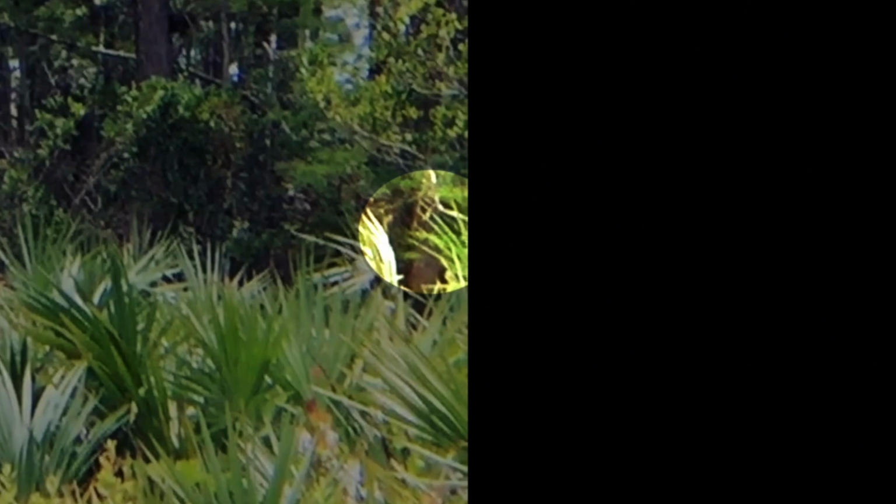Now, the interesting thing about this guy right here is that we caught him on film at 30 frames per second in probably a good minute, so close to 1,800 frames of this individual. And this is one of the better frames. You can see it. But last week, we caught him on film on the other side, on the north side.